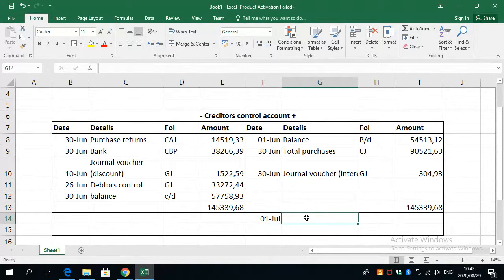Yes, it's the same thing as the debtors reconciliation, just that this one is creditors reconciliation. With creditors reconciliation, you normally do it the other way around. So it's basically the same thing, just that you are doing it vice versa. So here it's balance. Carried forward or down?